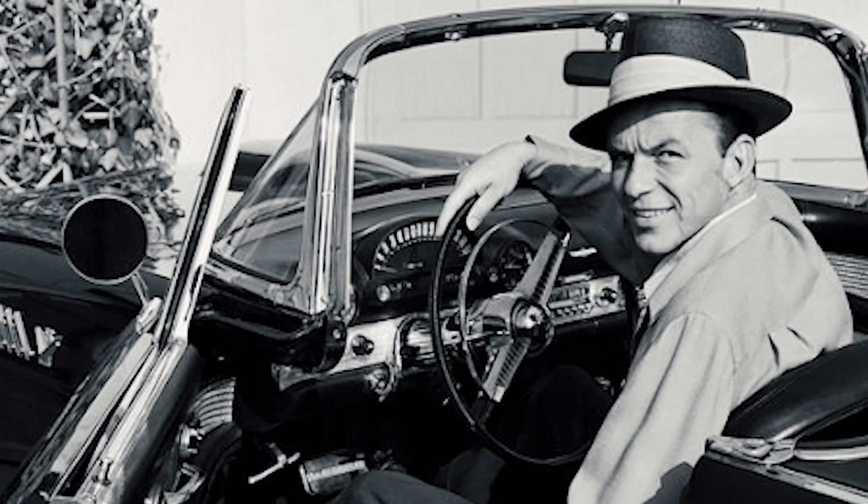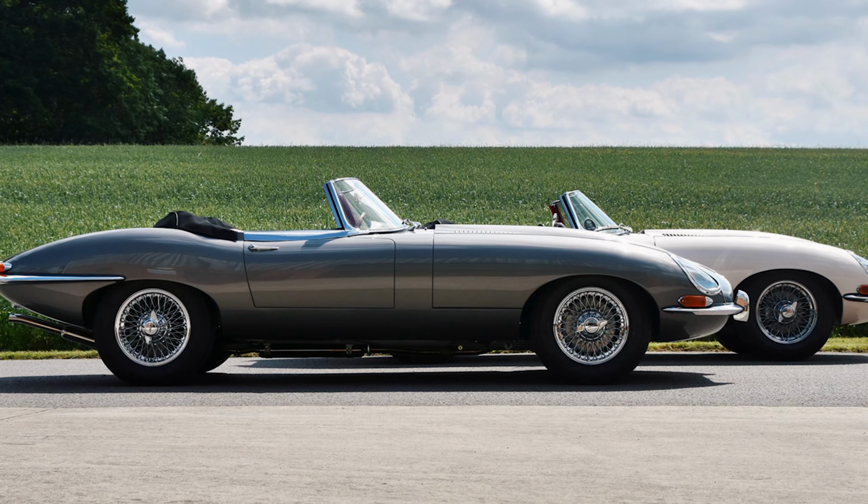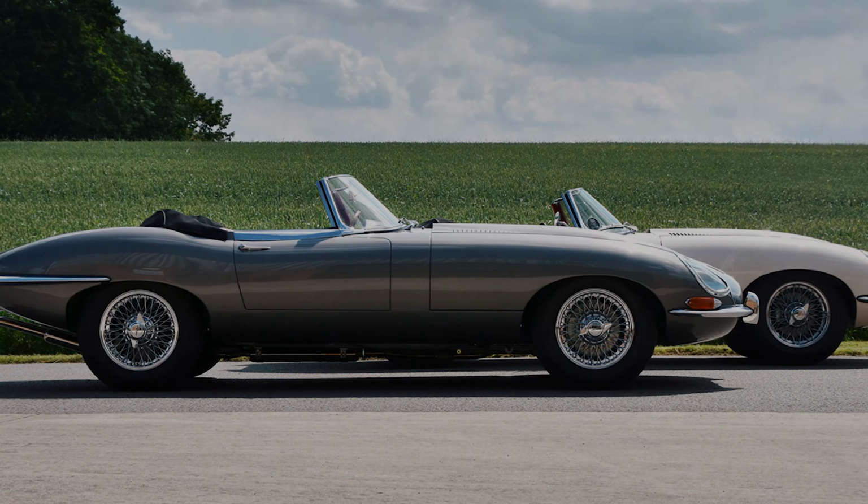It's no wonder then that the Jaguar E-Type quickly became the car of choice for celebrities, racing legends and car enthusiasts alike. From Frank Sinatra to Enzo Ferrari himself, the E-Type's appeal captured the imagination of an entire generation.